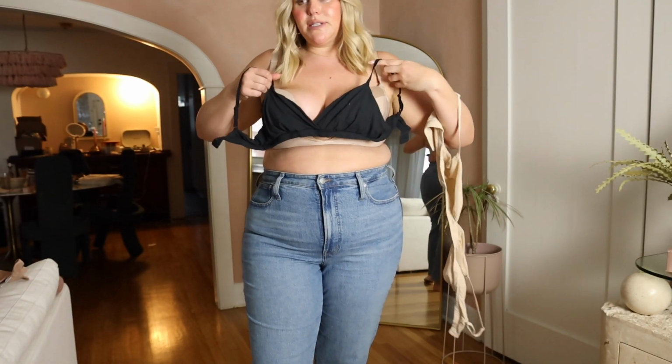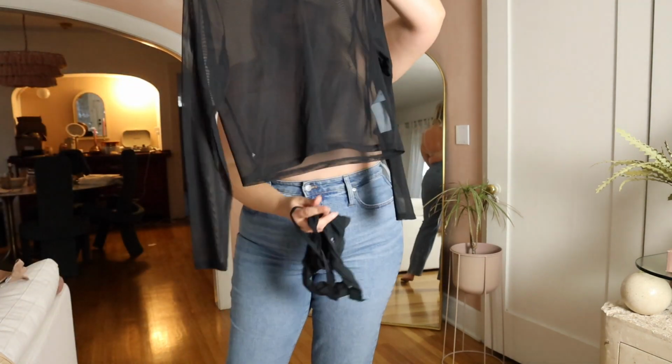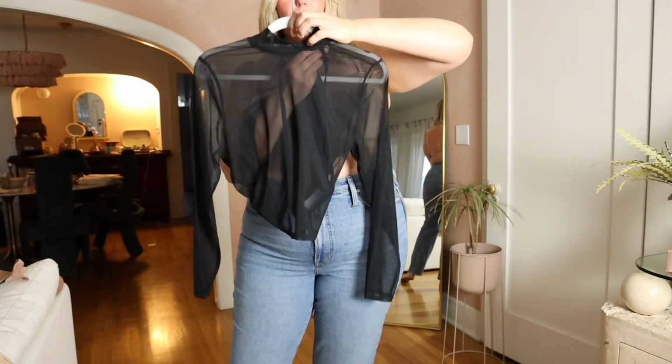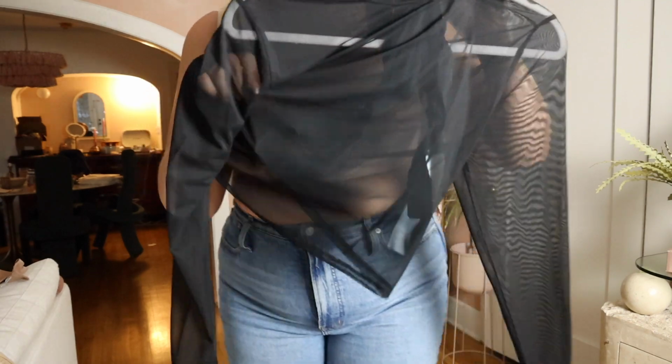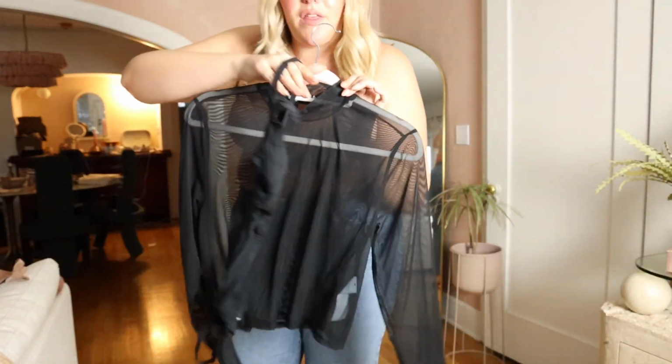And I just thought I would show this as a solution if you're looking for something that doesn't have a lot of coverage but feels minimal and you were wanting to wear it under something mesh. This is how I would pair this. This is the kind of thing that I would wear with this.